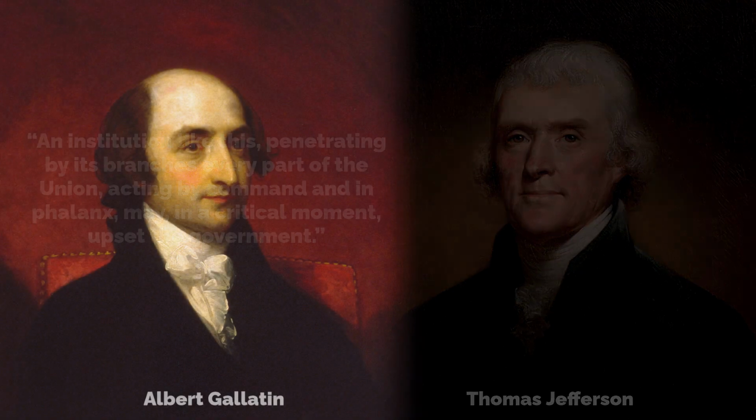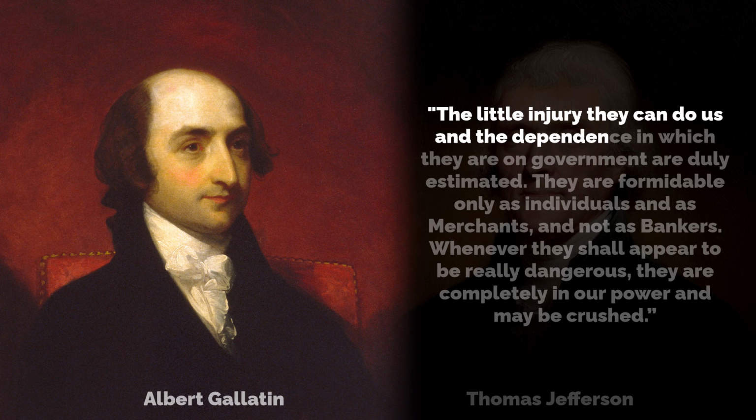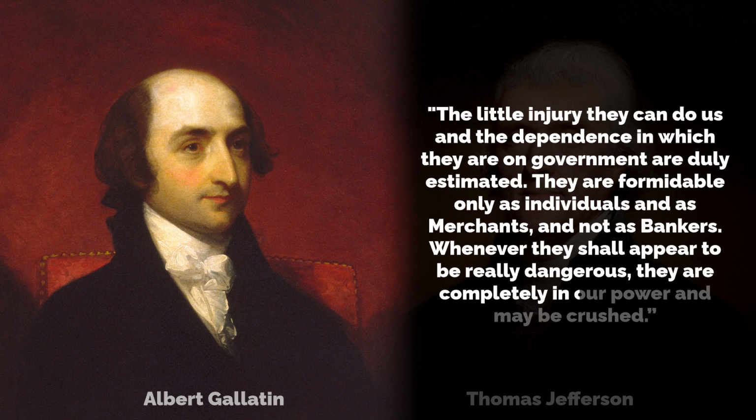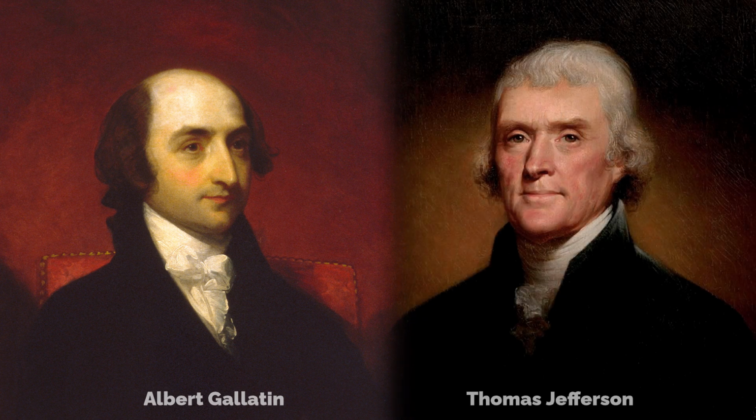Gallatin replied, "Chill out, dude. The little injury they can do to us and the dependence in which they are on government are duly estimated. They are formidable only as individuals and as merchants, and not as bankers. Whenever they shall appear to be really dangerous, they are completely in our power and may be crushed." Gallatin was a well-respected figure, and with his support for the bank, Jefferson seemed to relax.